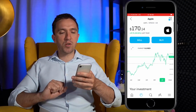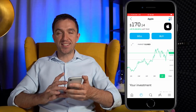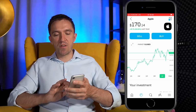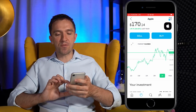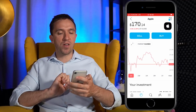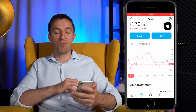Now, if I go back to Apple, you will see that I have the option to buy and sell. Obviously today I can't do anything because it is Sunday, the market is closed. And I have a nice graph below, which is not very flexible to zoom in and out. But if you want to see, for example, what happened in the last 1 month, you just click on 1M. This stands for 1 month. And then we have on the very left side 1 day, which is the last trading day or the last trading session, which was on Friday.